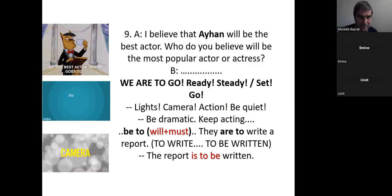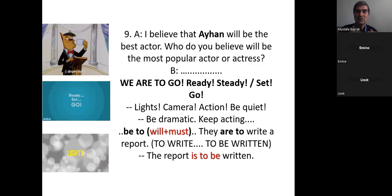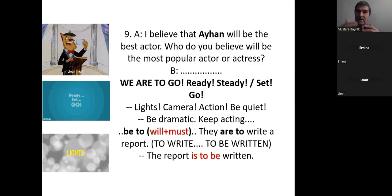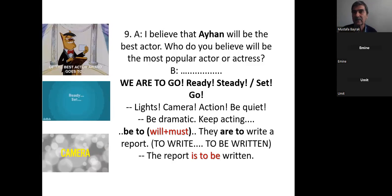What about the last one? Camera, action. Yes. I have observed, I have witnessed such a position, for example, a director was shooting a film, and before starting making the film, he said, I heard that, ready, steady, go, and he turned to the spectators, to us, and said be quiet, please. And then they started shooting the film.